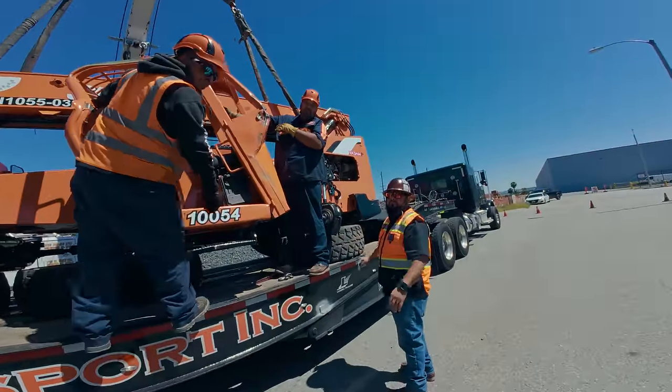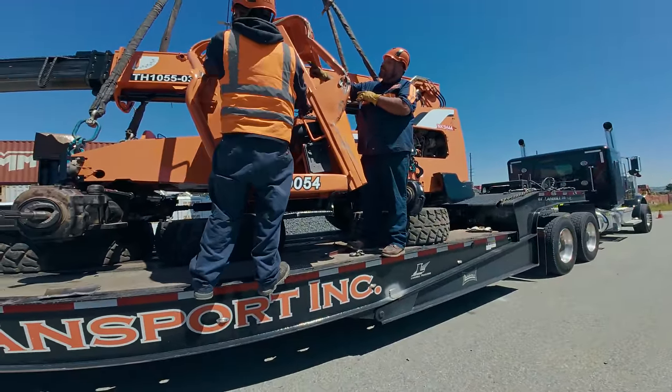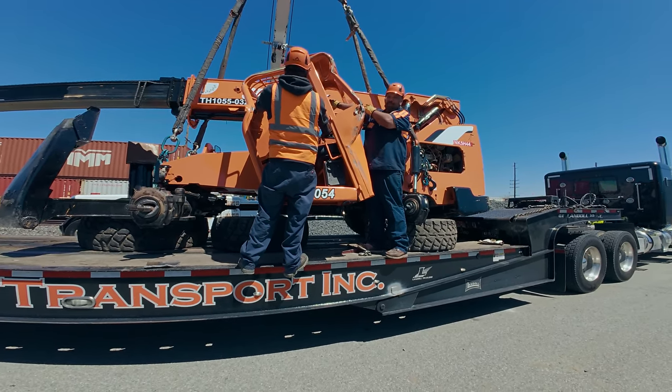You're saying lower the boom so when it hits that little guide, it pushes it out. Is that what you're saying? No, no. I'm saying that there's no way you guys can hook up a winch cable from over there and just pull the cab, because obviously the cab is pushing the whole boom that way.